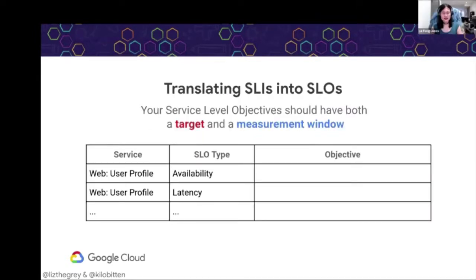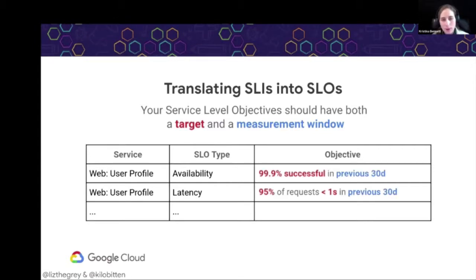And part of the challenge here is that remember that the SLI is defining whether one user interaction is happy or sad. But Christina and I shouldn't get paged for every single bad user interaction. So we have to think about what is in aggregate our expectation of the number of happy user interactions. That's right. And that's why our service level objectives are going to need both a target and a measurement window. We can use these measurement windows to think about how far back we're looking in our measurements and what scope we're looking at as we try to measure it.